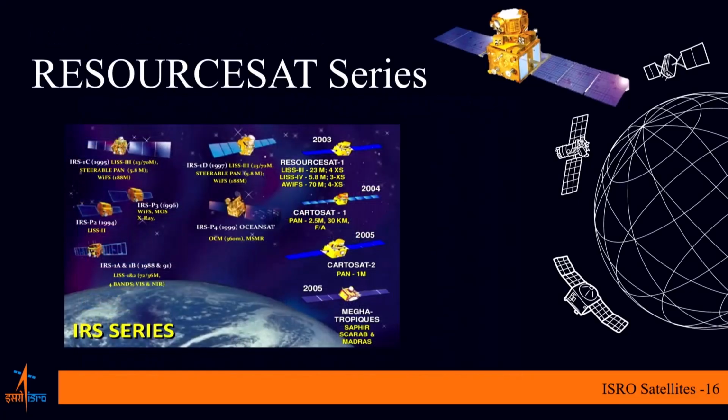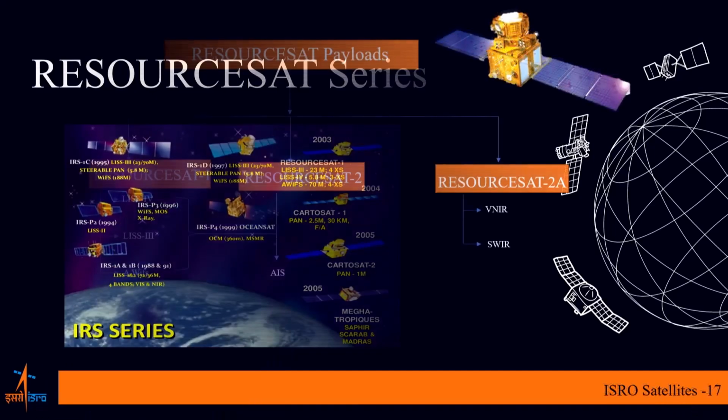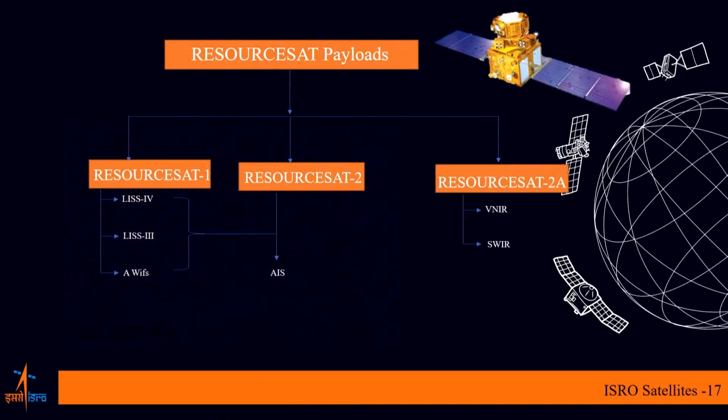Then we talk about the ResourceSat series of satellites, that is ResourceSat-1. ResourceSat is one set of the IRS series of satellites. This series provides continued remote sensing data at micro level for integrated land and water resource management. They also provide services for advanced areas of crop discrimination, crop yield, crop stress, pest and disease surveillance, disaster management, etc. The payloads on board the ResourceSat series are LISS-4, LISS-3, and AWiFS on ResourceSat-1. On ResourceSat-2, along with these, we have the AIS payload, and on ResourceSat-2A, we have the VNIR and SWIR payloads as well.